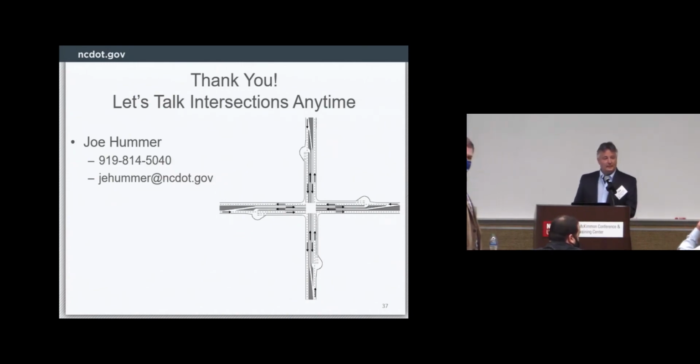Quick question on a driver's expectations. My experience is it's very difficult to turn right to turn left, like from a minor street onto a major or whatever. I didn't see that really as one of your criteria, maybe the movement redirection, but if you have a corridor with all different types, you don't know whether to be right or left to go straight or through. And do you look at that as well?